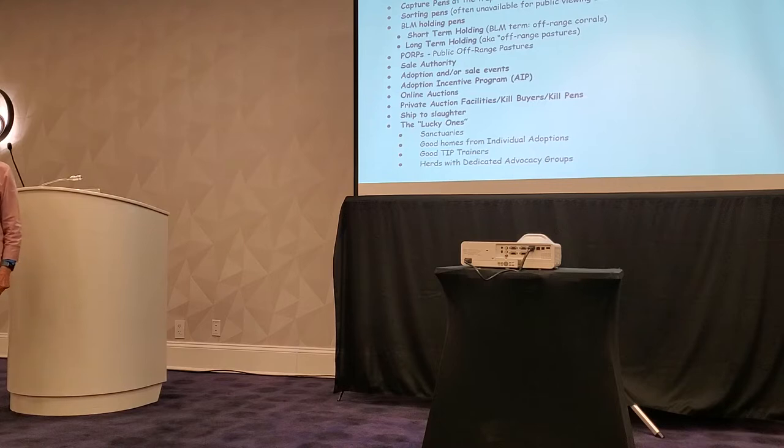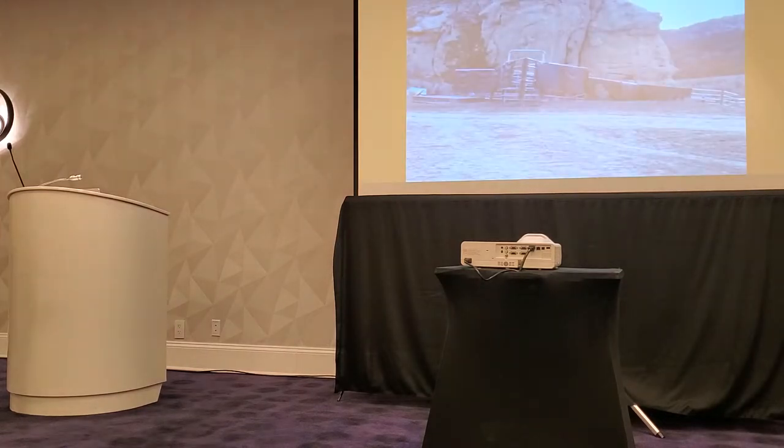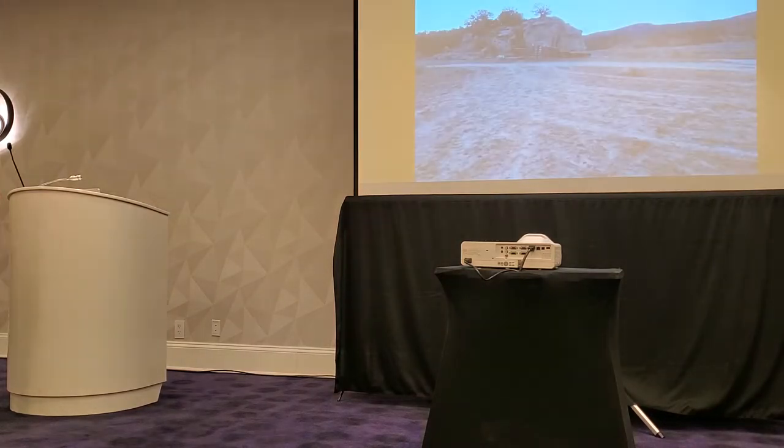And we're going to go through these things one at a time, but I'm going to flip through some of these slides very quickly just for time capture. And the first thing we're going to talk about, whoops, is the capture pens. And this is the West Douglas capture pen. We've heard a lot about West Douglas this week because of the horses at Canyon City.